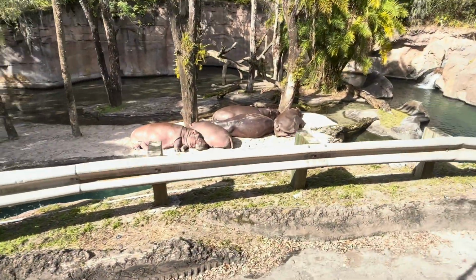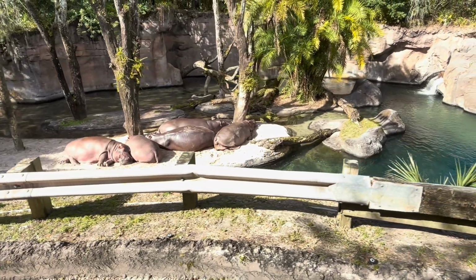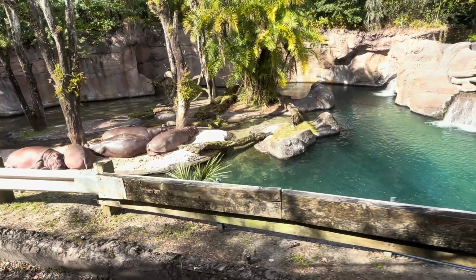There's a group of hippos sleeping there. My friends on the right probably won't be able to see it, but a group of hippos is known as a bloat of hippos.